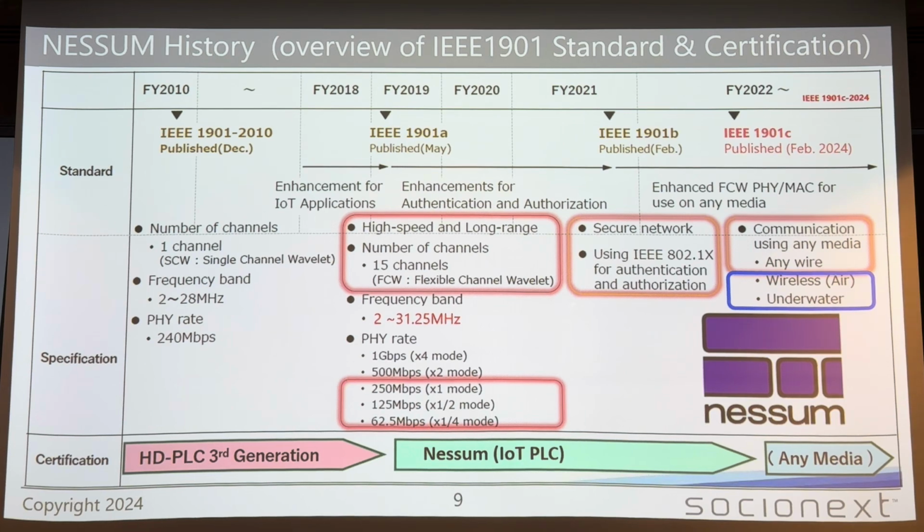And now there are a lot of new features like long range or very high speed. You have a number of channels, like 15 channels. You can have different PHY rates, like normal mode, half rate mode, quarter rate mode, but also double or x4 mode. And most important, because nowadays we talked also today morning about cyber security, right? And reliability. So with the new standardization, we now also have features of secure network, and we implement IEEE 802.1X for authentication, which is crucial for the future to deploy and have a secure networking infrastructure. And as said, communication over any wire and wireless and air and underwater is also included there.